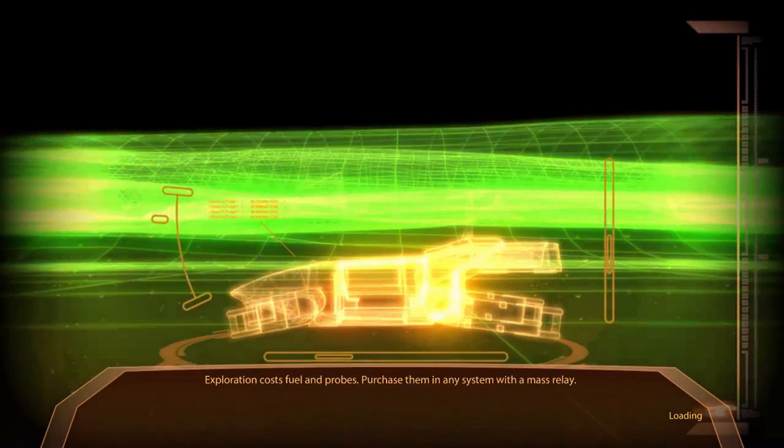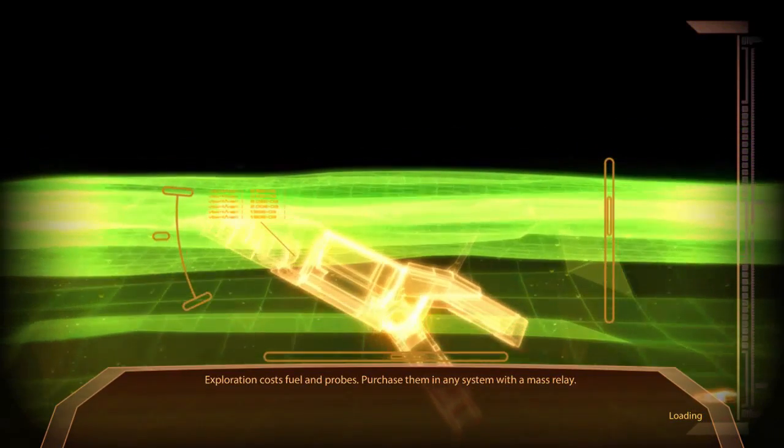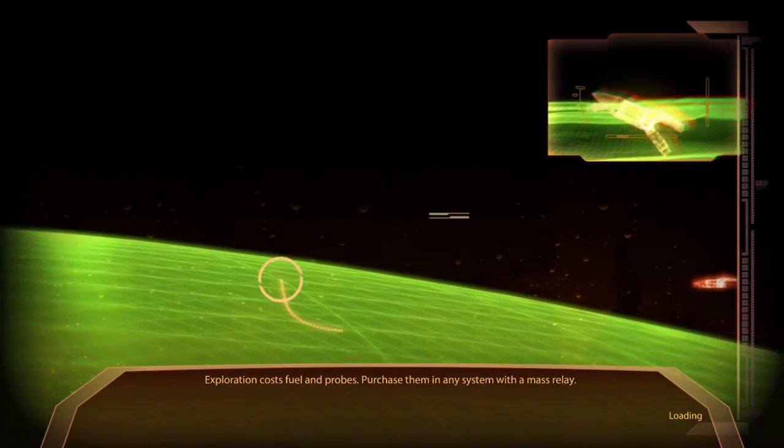So, now we have a tank Krogan on our ship. And it's actually our choice, interestingly, whether we want to wake it up or not, which I think is actually a really cool detail for the story.